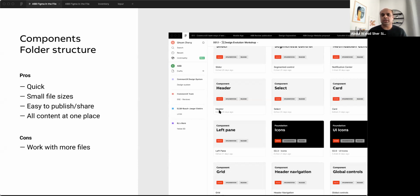If you want to share with somebody and just send them one file about the left pane or the select or the card component, it's pretty easy. And you find all content related to that specific component in one place. The inventory of that component, the use cases, if you ran any tests, you will find them in the same file. If you have any feedback, if you have a handover page, it sits in that same file. I'm going to show you all these pages later. The only problem I see is that you will have a lot of tabs open.